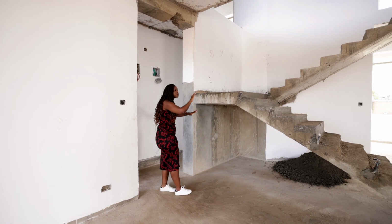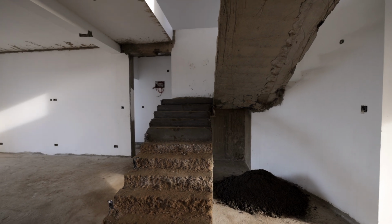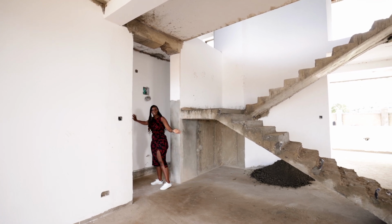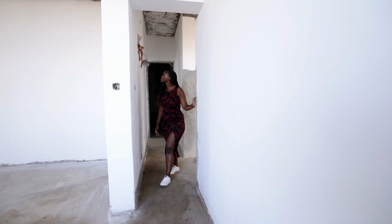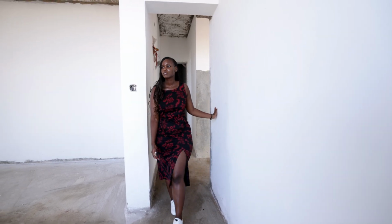So there was a complete reconstruction of the stairs, which I will get into once we start going upstairs. But this door was much wider, and there was another door right here. This side of the house had 3 bedrooms. And as we go in and take a look at the first bedroom here, you'll understand exactly why we did what we did.